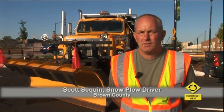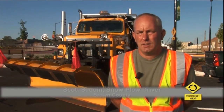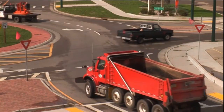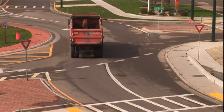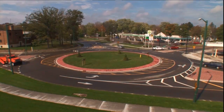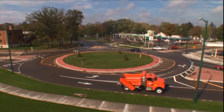I was a little nervous, to tell you the truth, but once we started getting snow and I got out there, it's really kind of an easy deal. My concern was that, where am I going to go with the snow that I'm plowing? Can my truck make it around that circle easily? With the engineering that was done, it wasn't a problem at all. You just push everything from the inside to the outside and it takes care of itself.